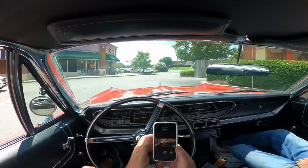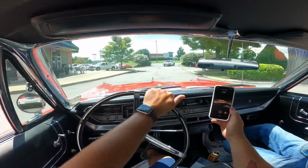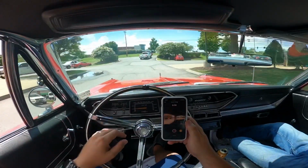I wanna make sure y'all look good. Man, y'all even look like y'all showered today. Nice and clean. Got a good picture here.